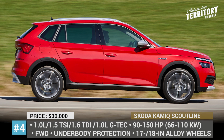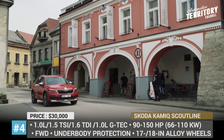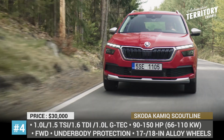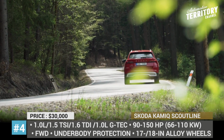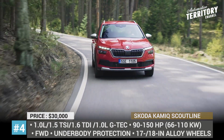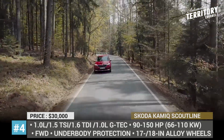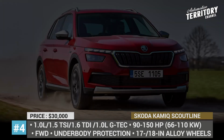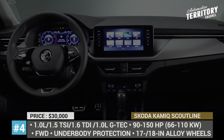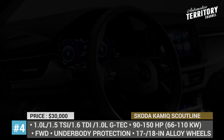Since the Scout Line is based on the Ambition trim of the model, you get access to the entire engine portfolio: the 1-liter 3-cylinder with 95 or 115 horses, a 1.5-liter 4-cylinder with 150, a 1.6-liter diesel with 115 ponies, and finally a CNG-powered 1-liter making 90 HP. The cabin of this Kamiq is upholstered in Thermoflux fabric and Suedia microfiber with ashwood trim. The steering wheel, handbrake, and gear stick knob are wrapped in genuine leather, and finally, there is ambient LED lighting throughout.